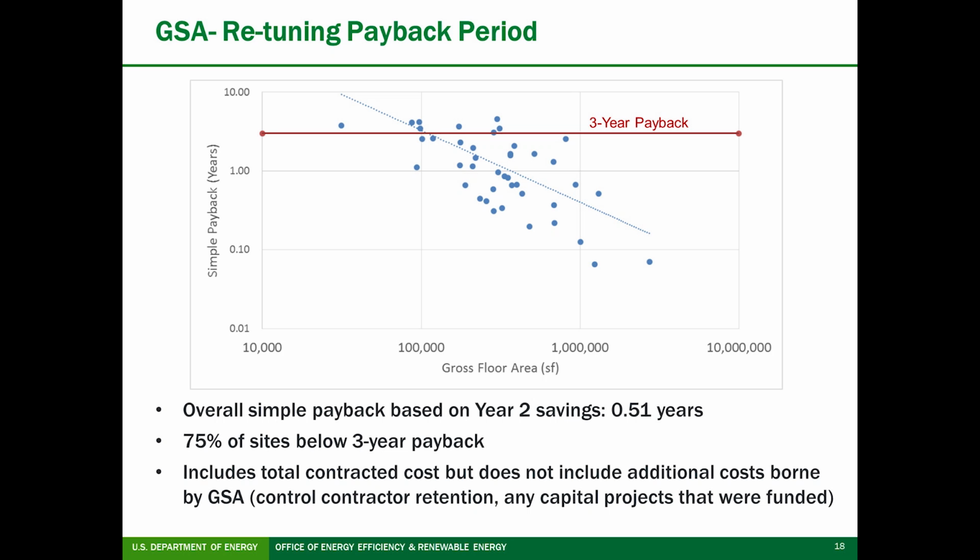Overall, among all GSA sites, the simple payback has been around 6 months, and 3/4 of the sites are below 3-year paybacks. This includes the total contracted costs for PNNL, but it doesn't include additional costs borne by GSA, such as retaining a controls contractor to complete measures that we didn't complete on site. That can sometimes add another 20% to the costs. So keep that in mind.